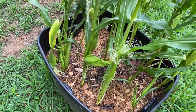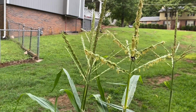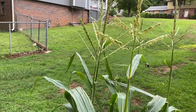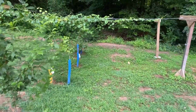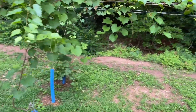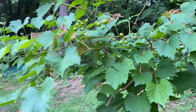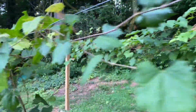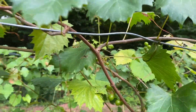Okay, so right here I have my silver and gold corn. You can see it's got silks on it, tassels forming. I got it separated because I have 3 different varieties of corn growing, and I'm trying to keep them from cross-pollinating. All right, I'm gonna walk over here to the muscadine. You can see the grapes are getting a little larger on here, and we do have a few grapes on this one.